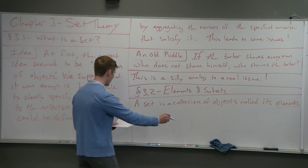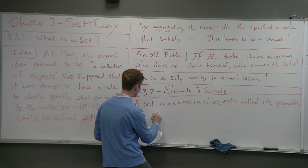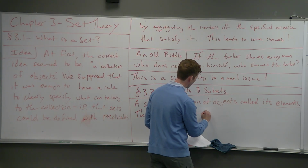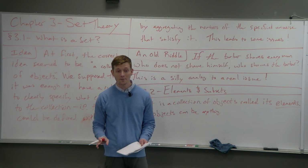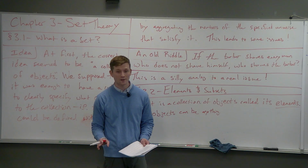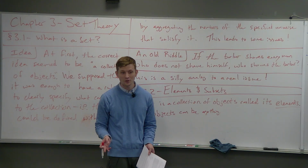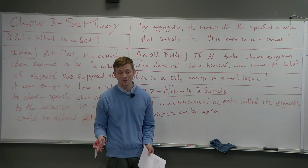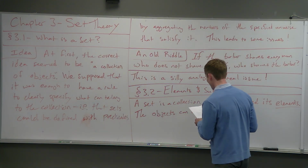Okay, so the objects can be anything, right? Now, many times you want to restrict what the objects are, so you're not just talking about absolutely everything. But intuitively, you could take a set that's got stuff in it, right? Who cares what the stuff is? It's a collection of stuff. All right. So they can be anything.